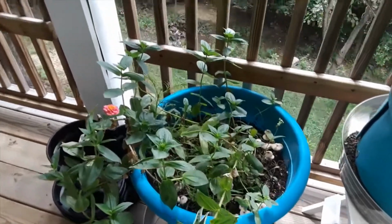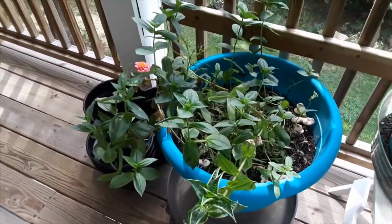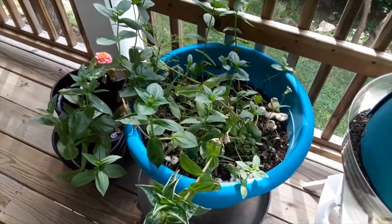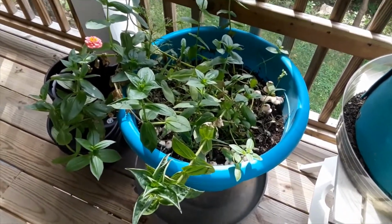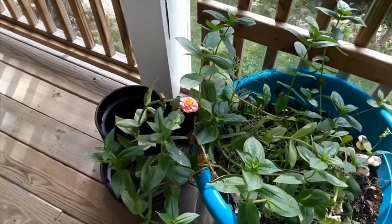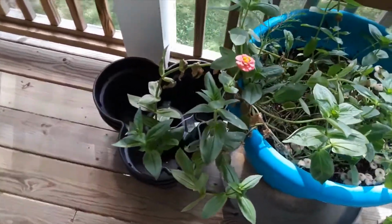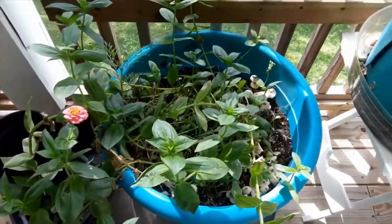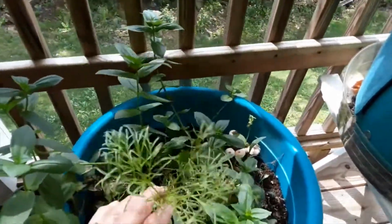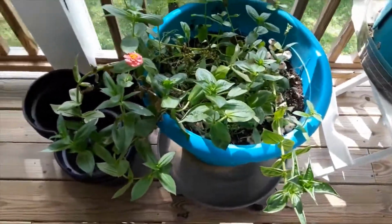Okay, ran out of storage again. But I'm going to try to make this quick and finish this up. Like I was saying, this pot, I threw a bunch of seeds in that came in a mixed bag, and I have one little zinnia that is blooming and a whole bunch of stuff that is trailing all over the place. Some of it just didn't do anything, like this. I have no idea what that is, but anyway, just one of those things you try.